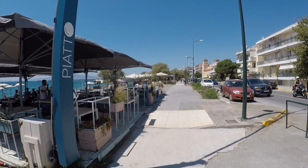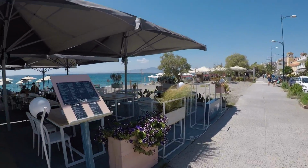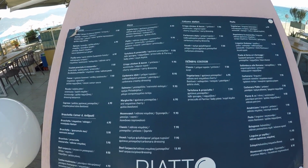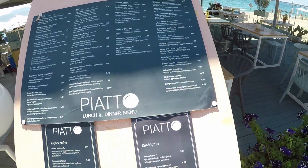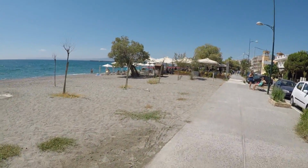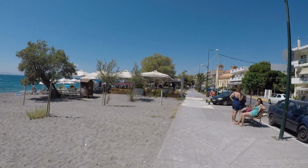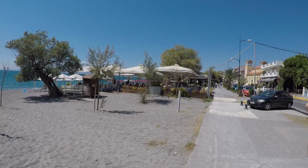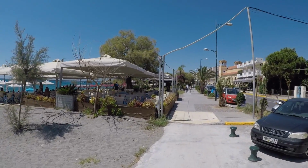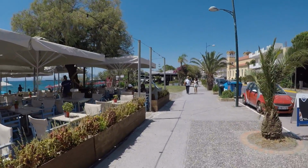Also, the prices here are very reasonable, even for just eating on the beach. Pizza's $8.50. I ate on the beach yesterday. We had fried calamari and a grilled chicken and French fries. And it was 19 euros, something like that. And we still got the use of the chairs and umbrellas as well.